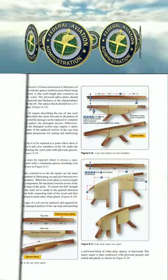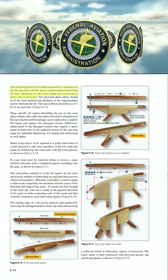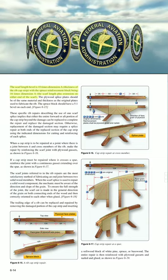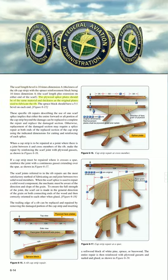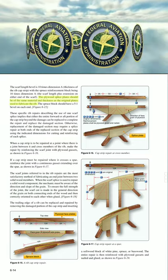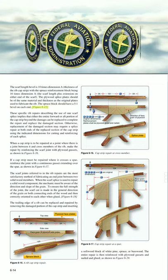Figure 6-13. The scarf length bevel is 10x dimension A, the thickness of the rib capped strip, with the spruce reinforcement block being 16x dimension A, the scarf length plus extension on either end of the scarf. The plywood splice plates should be of the same material and thickness as the original plates used to fabricate the rib. The spruce block should have a 5-1 bevel on each end. Figure 6-15.